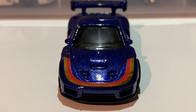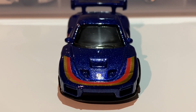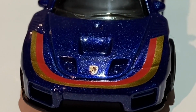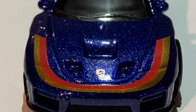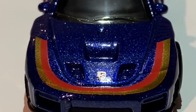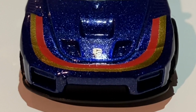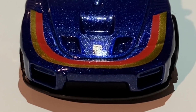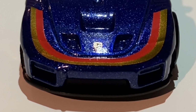But obviously, you can see that returning striping colour there. So we have that red stripe and the gold stripe, which run all the way along the hood. And you can also see the Porsche badge has also been tampo'd on the hood of the car. You can also see 3 vents are actually featured in the metal casting of this car as well, which is accurate to the real life car. You can also see there are some nice vents carved out in the actual metal casting on the front bumper of this car, once again accurate to the real life car.